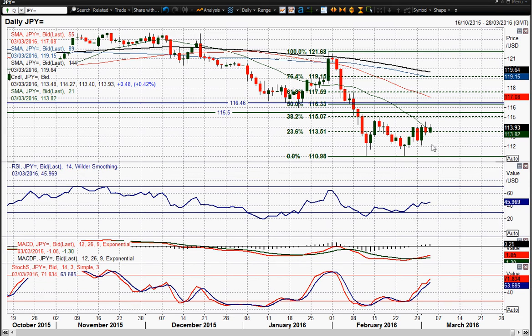Let's look at dollar yen now. This chart is a little bit messy, but I still think we're gaining. You've had a little bit of a corrective candle yesterday, but again we've sort of found support and it looks to be pushing higher. Interesting that it's, to a certain extent, coming off the back of this 23.6% fib level, 113.50.